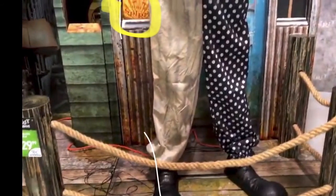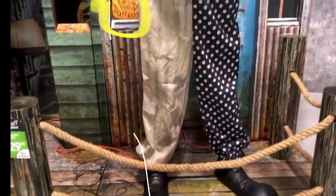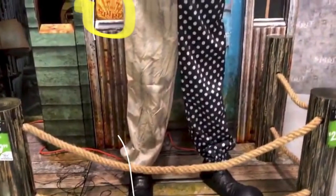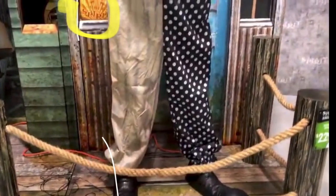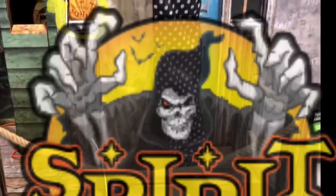It was in the back in the dock where Waving Wally was, and it's a carnival sign, and it says Spirit underneath it. And this is going to be an important piece of evidence to the last piece of evidence, which we will get to very shortly. But yeah, the fact that it's next to Waving Wally definitely hints at something.